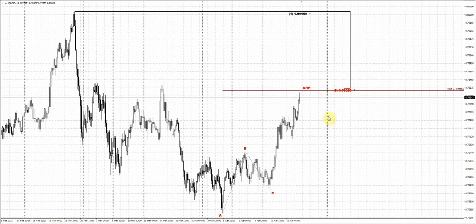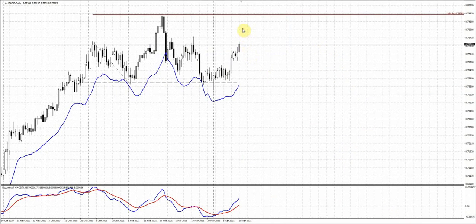If the head and shoulders is erased, the market will break up and start moving above this area, somewhere to the 78.80, 79 area, and it will tell us the head and shoulders has failed, and we should be prepared to take out the stop and expect upward continuation. So these are the two moments we intend to keep an eye on on the Australian dollar.